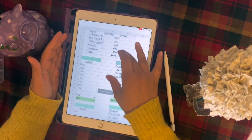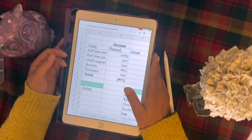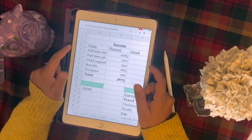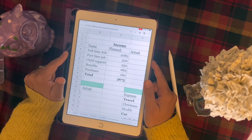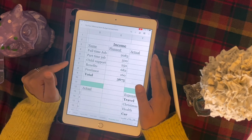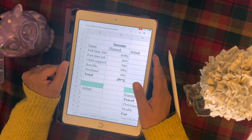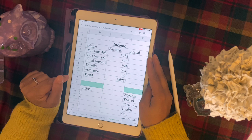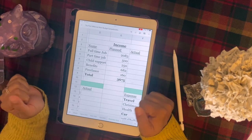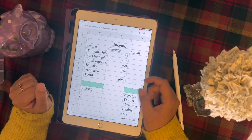Okay, so we're going to start here. Start with my income, okay? So my income for the month totals to $3,675. That is my full-time contract, which is $2,283 per month, part-time job, which is roughly $500, give or take, child support, which is $250, benefits, which is $682. That includes $491 in child tax benefit and $191 in GST top-up, and then $160 in freelance. This may be more, it may be less, it depends on what they need me for this month, but fingers crossed, that's kind of where we are at. So $3,675, like I said.